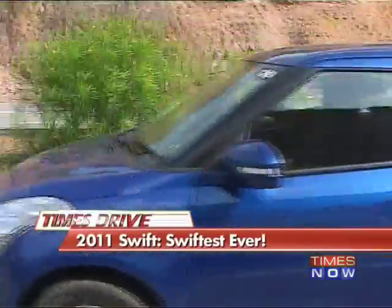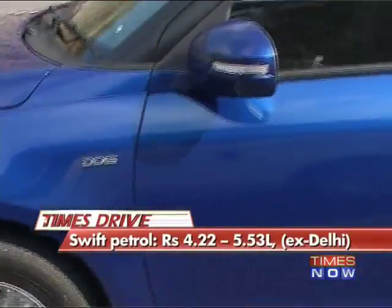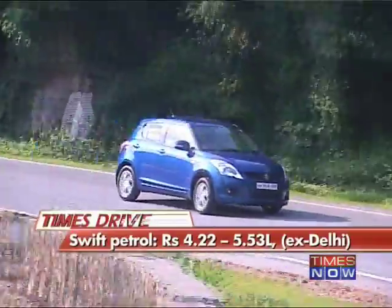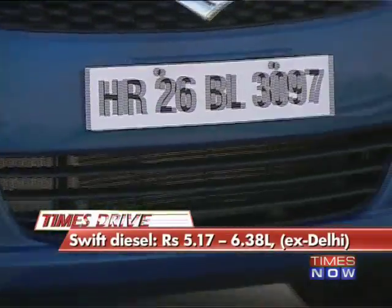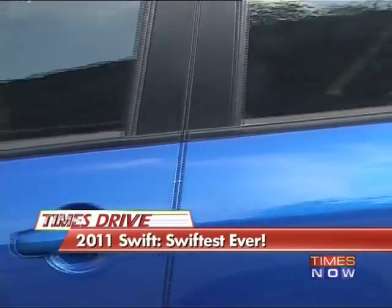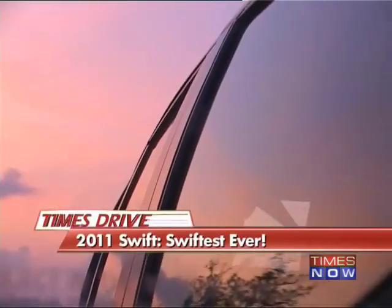And it does seem like the price is right. Ex-showroom Delhi, you can get the base petrol Swift for 4.22 lakhs, while the low-end diesel could be yours for 5.17. On the other end, the fully loaded ZXi will cost you 5.53 lakhs, while the all-new ZD variant 6.38. Should you go out and buy one? According to Maruti, bookings opened about a month ago, and 50,000 people already have.